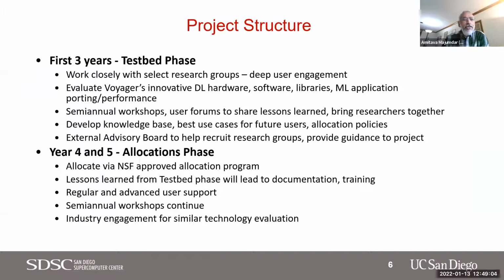I think I've already mentioned this: the first years are a test-based phase where we evaluate Voyager's innovative deep learning hardware and software libraries for different domain sciences, focusing only on AI applications. It's only AI-focused hardware. And then the last 2 years will continue. Many of the things we learned from the first year in training, outreach, documentation, benchmarking, and optimization will carry over to the 2 years. We have planned and budgeted for 2 workshops every year.